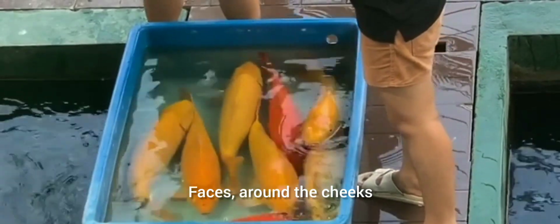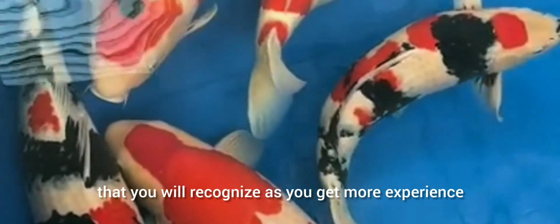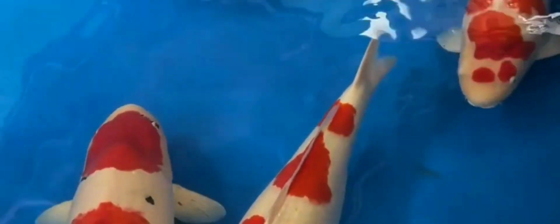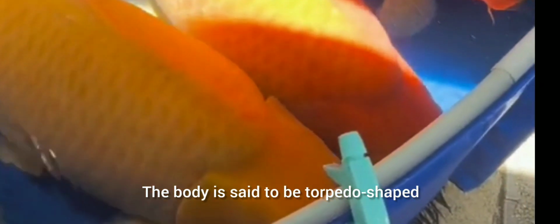Faces, around the cheeks, can be rounded or more squared at the jaw, depending on bloodline, but both are okay. There is a perfect triangle that the eyes and nose form, that you will recognize as you get more experience. If the nose is too short or long, it can throw off the conformation. This triangle is almost an equilateral triangle. The body is said to be torpedo-shaped.